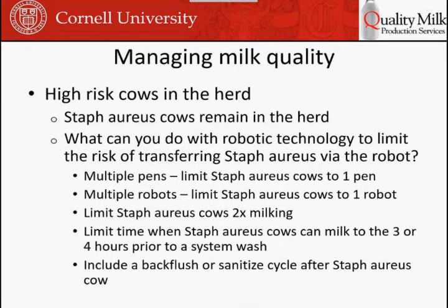If we have multiple robots and we have some sort of sort upon exit or sort from one robot to the other, and based on certain manufacturers, we can actually limit the cows to only milk at one robot. So we can say, hey, we only want them at this robot, thus reducing the risk down to only the other 60 cows that go in there. You can limit Staph aureus cows to only milk twice a day. You can also limit them to only milk in the 3 or 4 hours prior to the system going through a complete wash. So again, limiting the amount of time that these organisms may remain on some component of that milking unit and be at risk of infecting another cow. We can include some sort of backflush, sanitized steam cycle after these cows go through, so we can make them their own group within a pen. And so there's so much technology here in ways that you can manage the quality to achieve higher premiums, hopefully more volume, and so on.